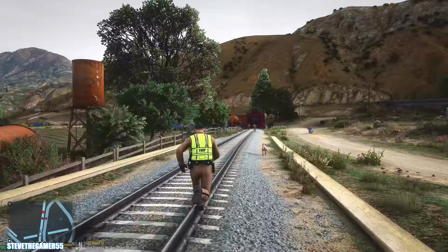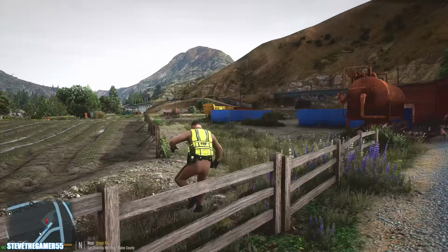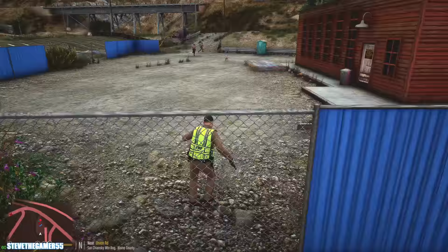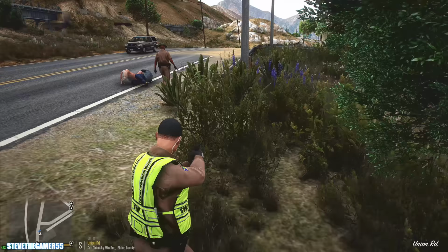The canine's going for it. Finally. Looks like he's running to a dead end. Oh, y'all going over there? All right, my canine's about to show him what it do. Oh, shoot, we got mad officers chasing somebody plus the canine. Oh, the officer got him. And the canine's gonna stop him. All right, we got him.